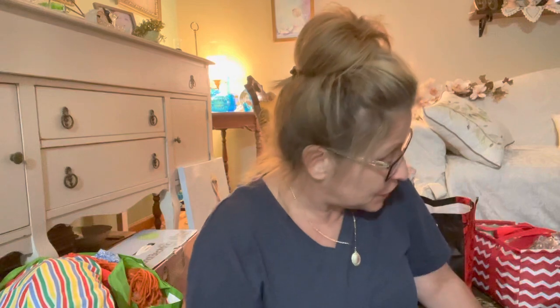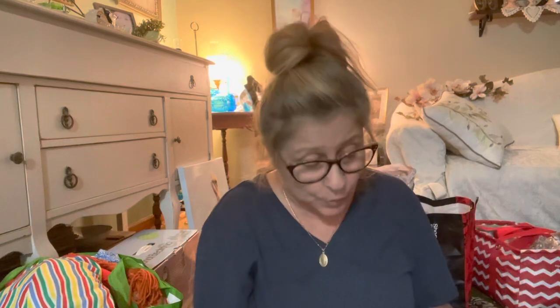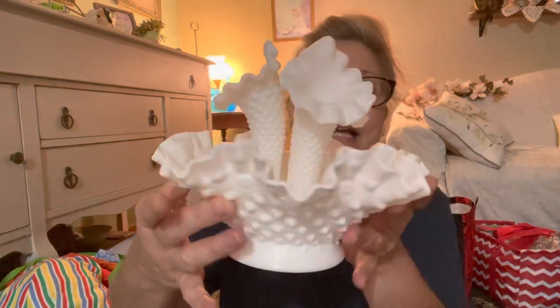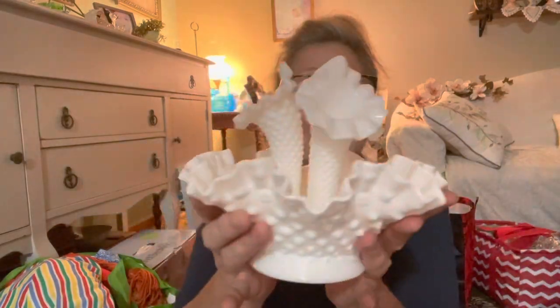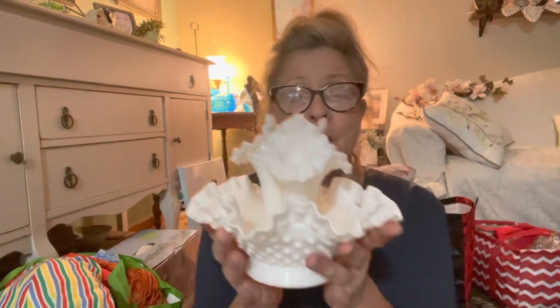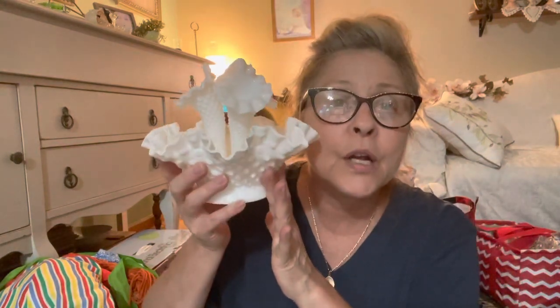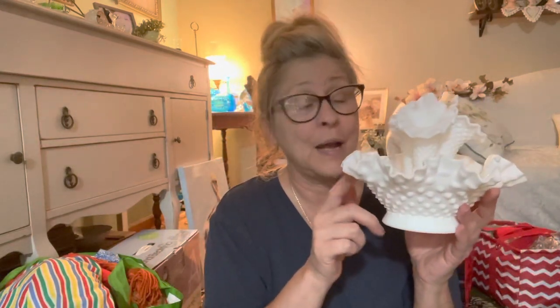And then the last glass item, and then I will show you the linens. Now this is one of the smaller epergnes, but it is the gorgeous Fenton Hobnail epergne, and it is in perfect condition. There is another one that's larger than this one, but look at it, oh my gosh, it is so pretty. Oh, this will be an offer up item in a live sale. I'm not keeping it.